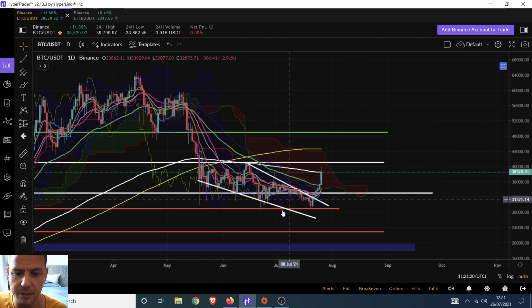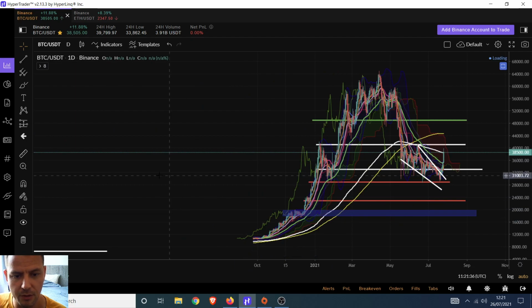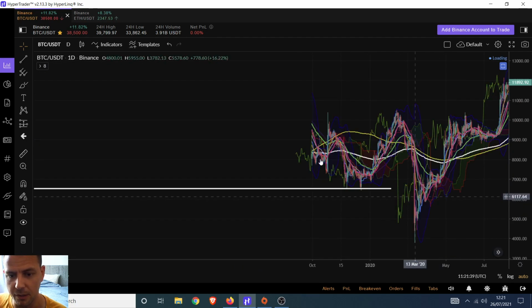So we broke out of this descending wedge formation. This is what I was saying: it's a bullish formation once it's broken out of, but because it's descending, who knows where it'll take us. It took us all the way down to what looks like could be, and fingers crossed, a double bottom. All right, so this is very similar to what happened in 2019. We spoke about this on the live stream.